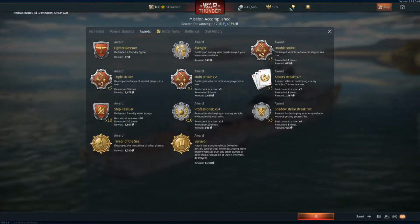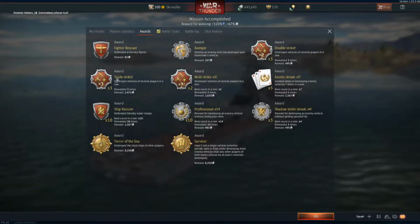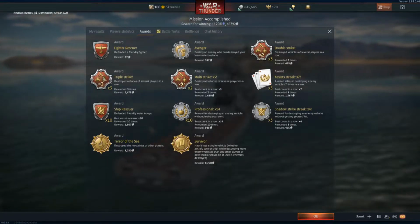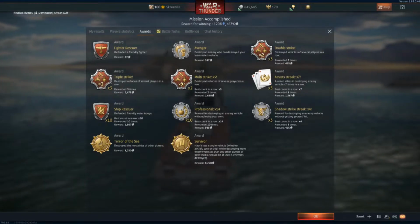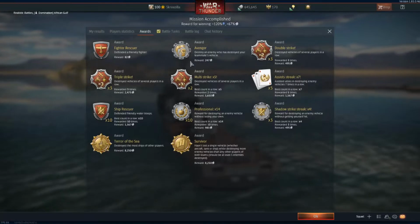Fighter Rescue Avenger, Double Strike times 3. Assist Streak times 5, Multi-Strike times 2, Triple Strike times 3, Triple Strike times 3, Ship Rescuer 10, Professional 10, Shadow Streak 3, Survivor, Terror of the Sea.